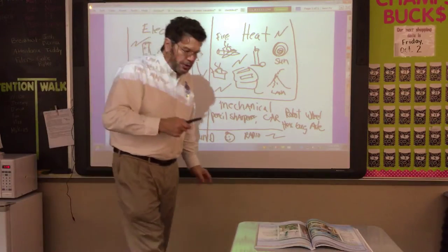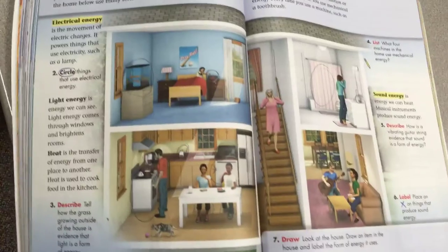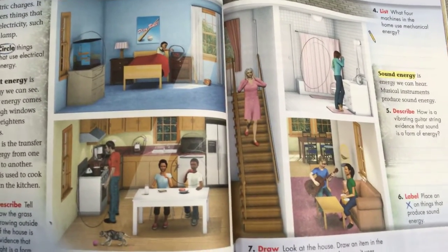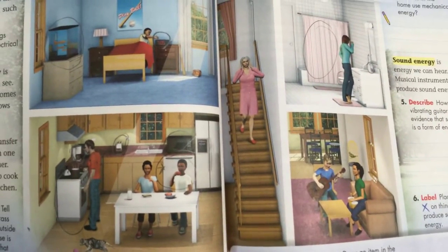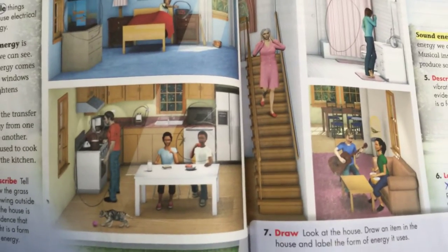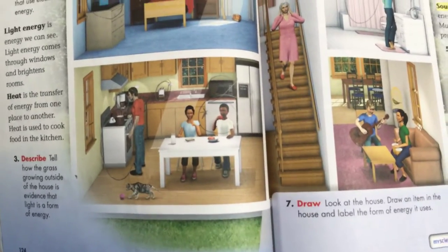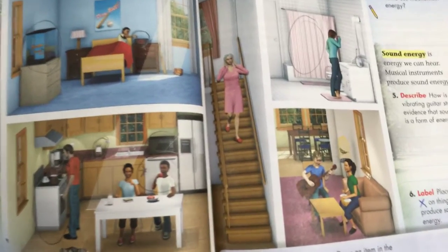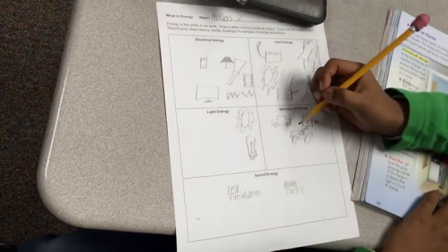Do me a favor. Take a look in your book. Let's turn the lights on and look on page 124 about some things about energy. If you look on page 124, here is someone's house. Can you find any other things that you might want to add to your list? Check it out. Use your eyes, make some observations. Coffee machine. All right, I see someone playing an instrument. A microwave. Any toaster? Any food? Alarm clock? A steam pot. All right, check it out. Add to your list. Go ahead, add to your list.